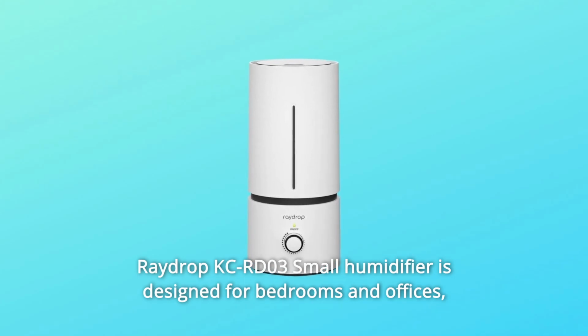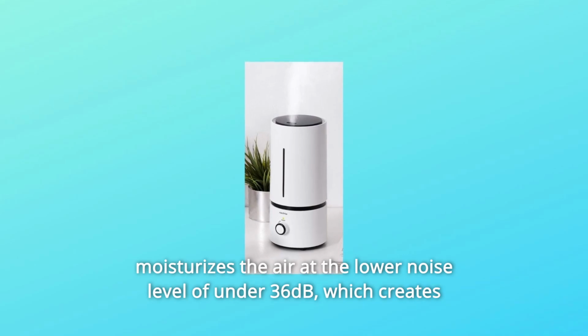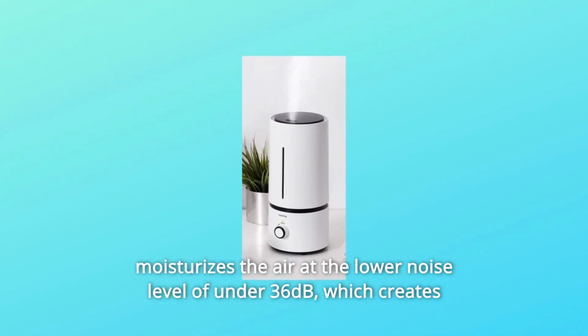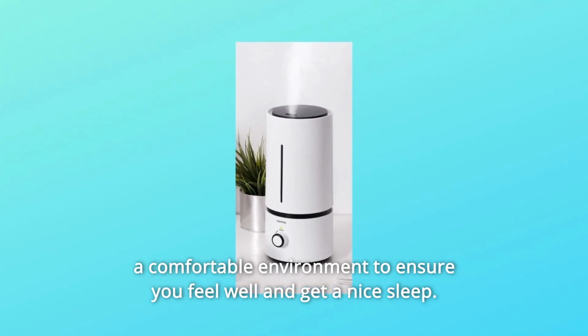Raydrop KC-RD03 Small Humidifier is designed for bedrooms and offices. Moisturizes the air at the lower noise level of under 36 dB, which creates a comfortable environment to ensure you feel well and get a nice sleep.